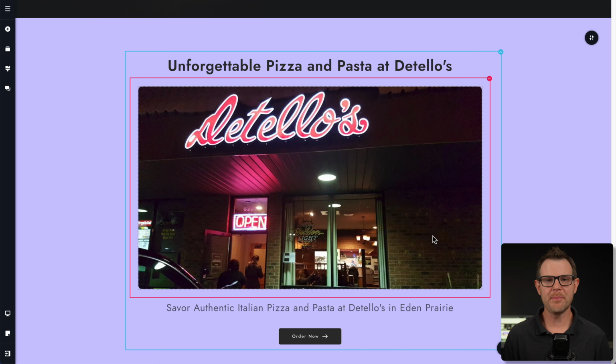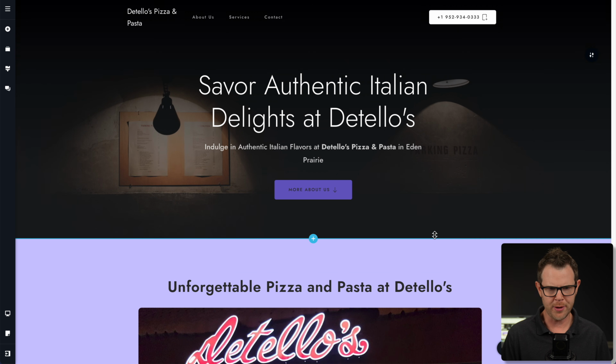Okay, so you're starting to see some of the simplicity and beauty behind the Brizy builder. But what if you don't like the overall style that was generated by AI? Is there any way to change everything at once? Or are you stuck going through like a chump and changing everything individually? Well, of course we have a style palette. It's this little paintbrush over here.